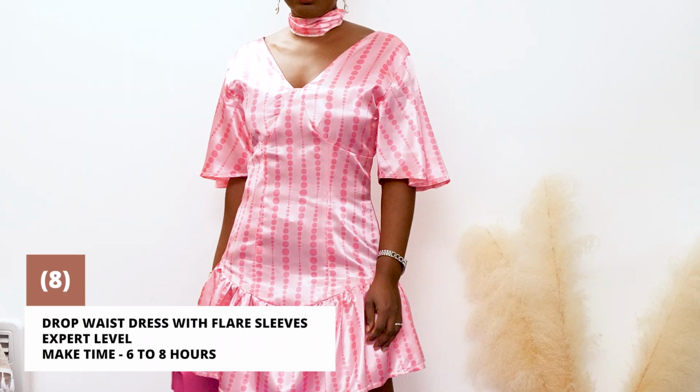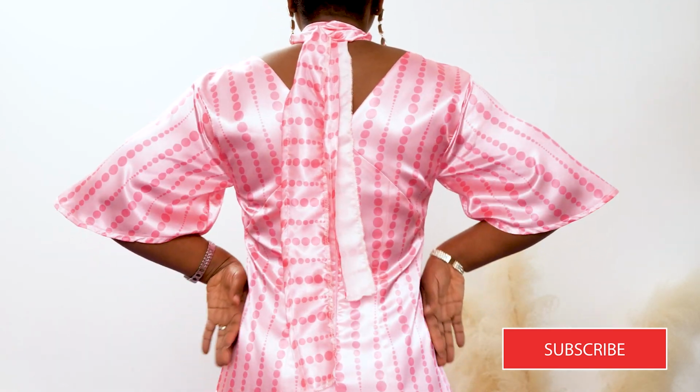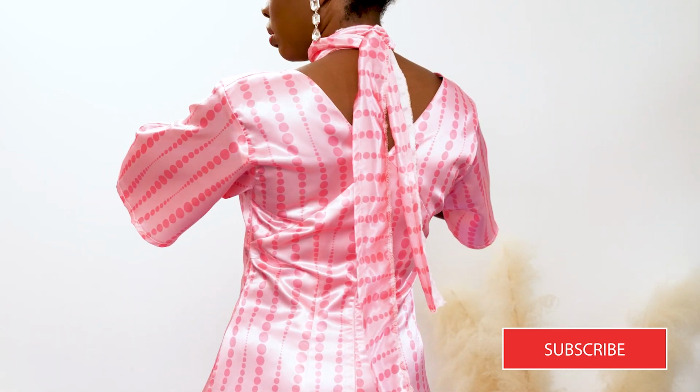Dress number 8 is this drop waist dress with a flare sleeve. This dress is just so pretty, so feminine, so girly. I don't know if it's because I used this pink print satin, but I just remember it being so comfortable on when I was done making it.